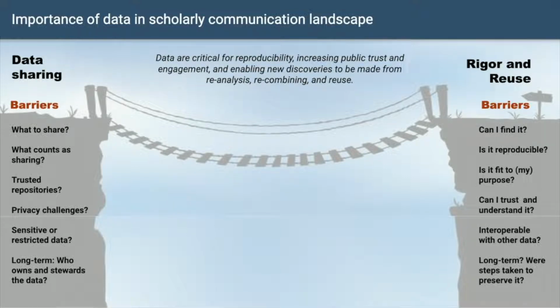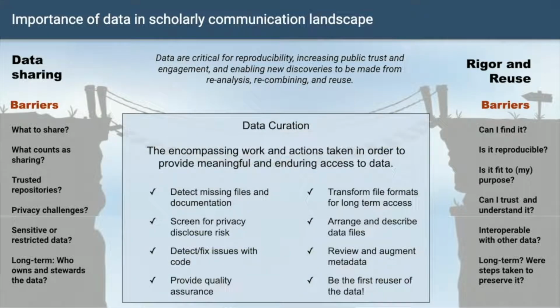So all of these issues are things that data curators, data librarians, data stewards, there's lots of ways to call us, but we are all working collectively to try to really bridge this gap between researchers trying to share their data and others trying to reuse and test the rigor of that data. We do this through data curation, and we try to facilitate reuse and long-term access to data.